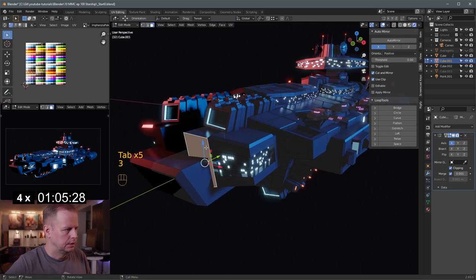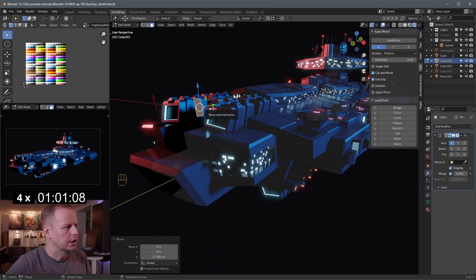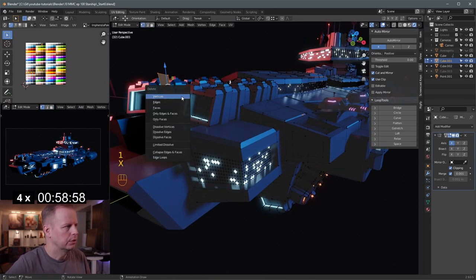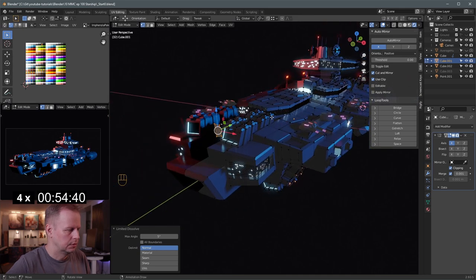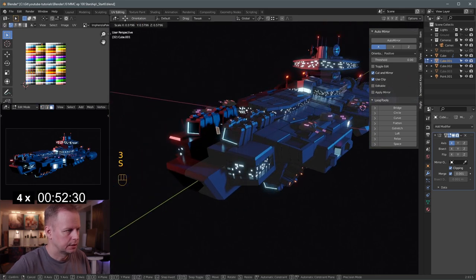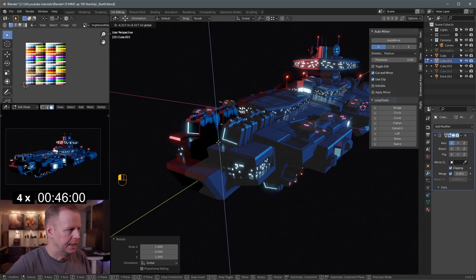Let's grab that face, Shift D. I think this one's got extra vertices there. You can do X and limited dissolve there. That takes that away. Three back. Scale, Y, zero, and then now we'll just do one big antenna here.